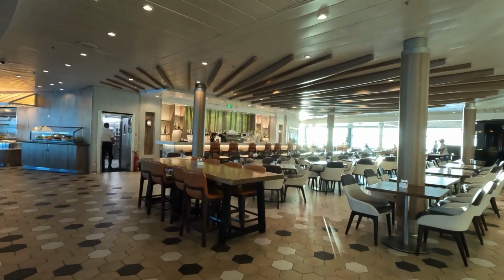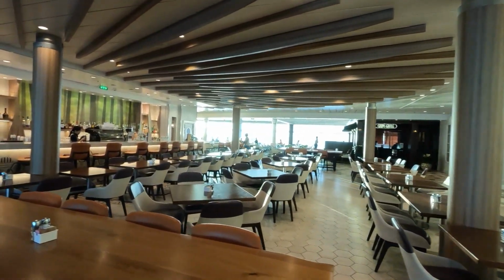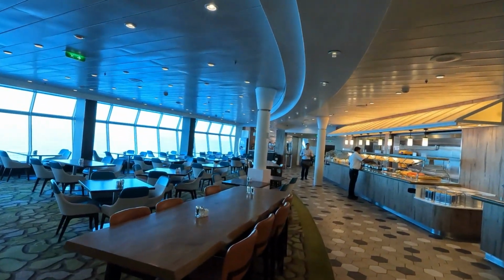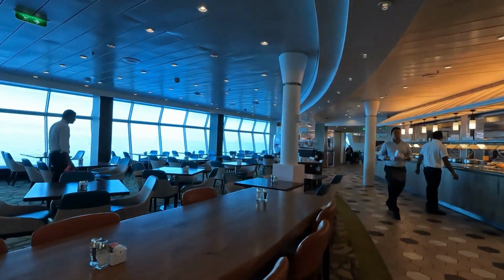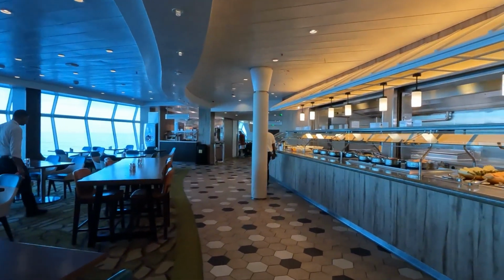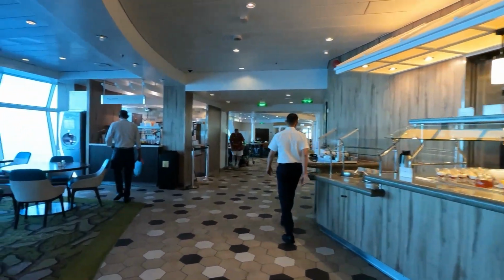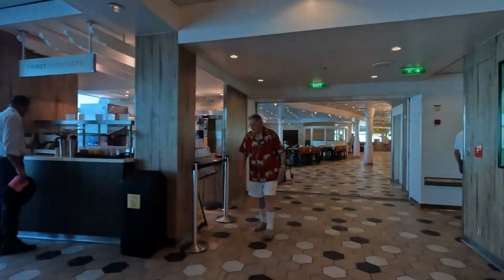Let's get the easy ones out of the way first. The buffet and the main dining room. So the buffet, the Windjammer on Mariner of the Seas, is a good size. It's not the biggest of all the buffets. Plenty big enough for the size ship it is. The buffet was crowded at times, but never overwhelming, unless it's like the first couple hours. It was really hard to get a table, which is always the case on embarkation day. I generally try to stay away from the buffet on embarkation day.